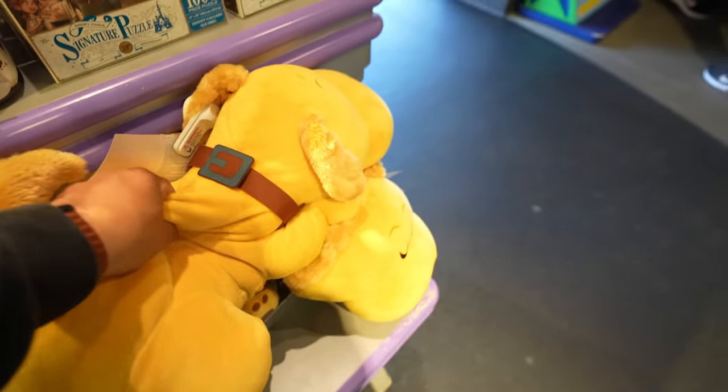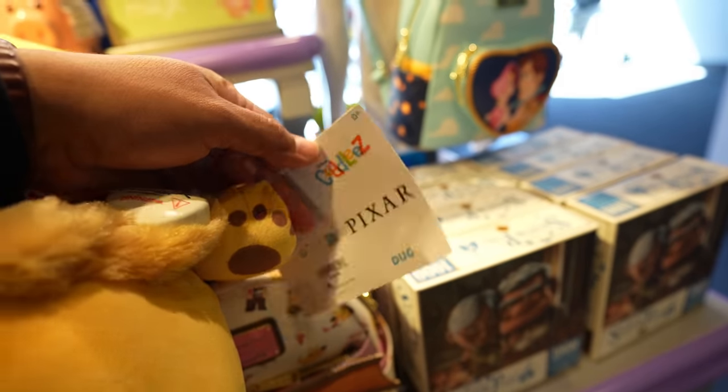So after we left the Star Trader, we ended up coming to Store Command, and they have two new plushes in stock. So let me show you guys Doug first. He's part of the Cuddles line, if I'm not mistaken. Yep, Cuddles.